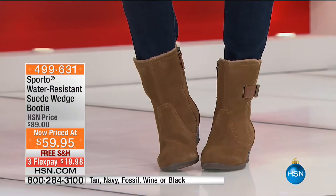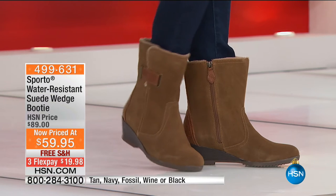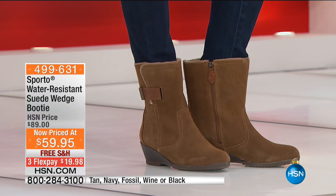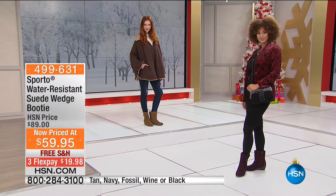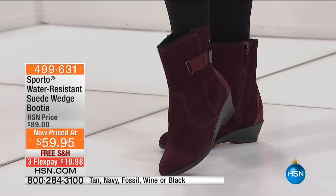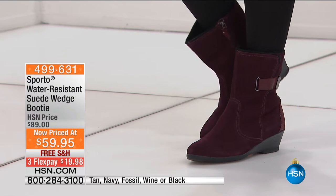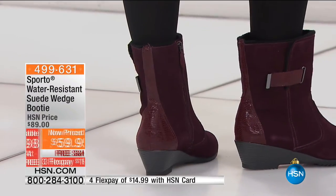The tan works perfectly. Oh, well, we're seeing it on Kate. So we do have those great ponchos, the capes, that we were showing you earlier. Kate has it on in the chocolate, and Cindy's got it on in the tan color, and we wanted to remind you about those also so you can create those looks. Tan, navy, fossil, wine, or black. The fossil is that light tan color. What color do you want to call that as an interpretive dance right now? Darker winter white. Okay, fine.